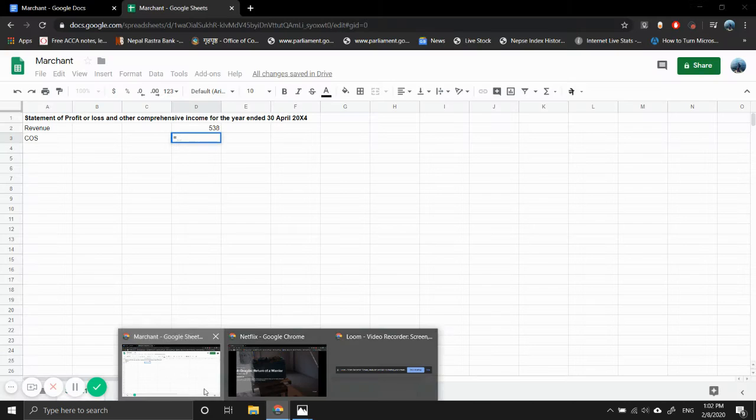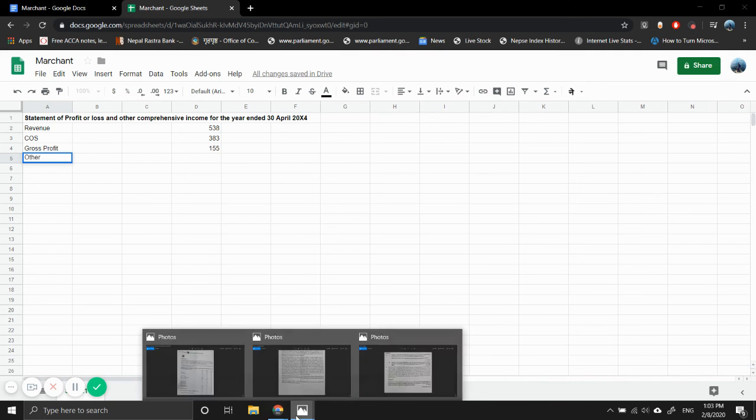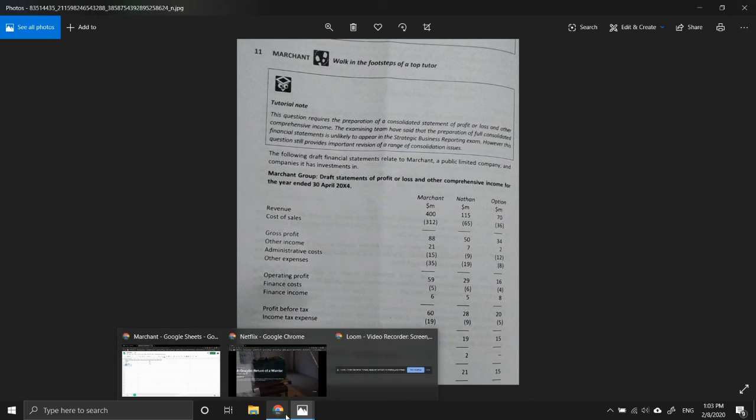Once that's done, for cost of sales as well, it will be pretty much the same. 312 plus 65 plus 36, right? 36 times 6 divided by 12 plus what else? It will be minus any PURP at 12, right? Same figure. So this minus this will give us our gross profit. What else is there? Other income, 21,700.